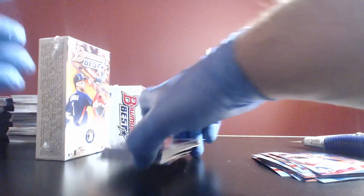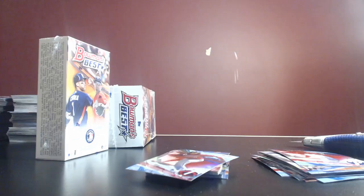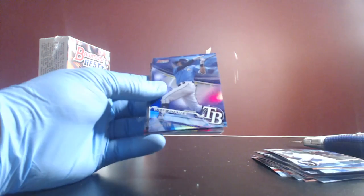Clint Frazier, Stanton, Adam Haseley, Willie Calhoun, best cut. All right, last one went to the left. This one goes to the right. Right is Brendan McKay. Lewis, Goldschmidt, Cano, Chris Bryant, that is a Dean's List. Willie Adams, number 250.